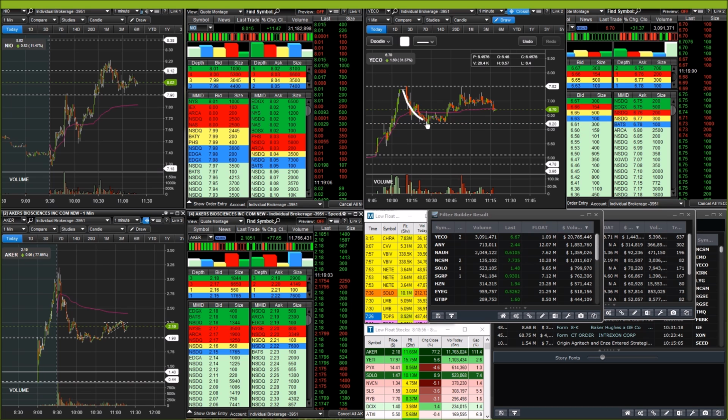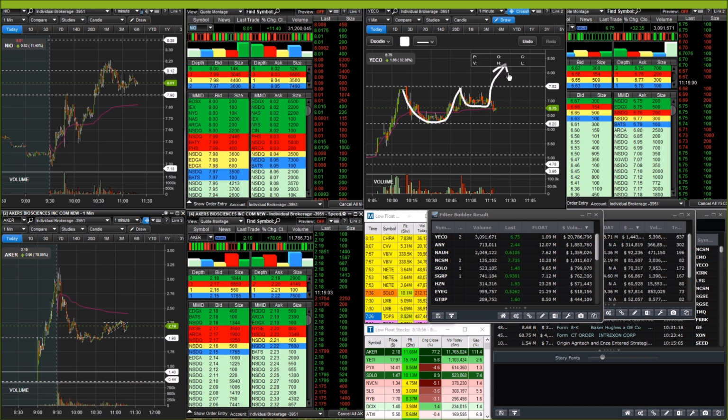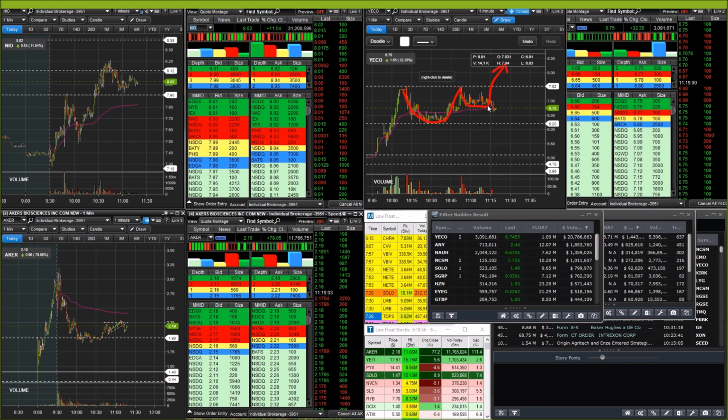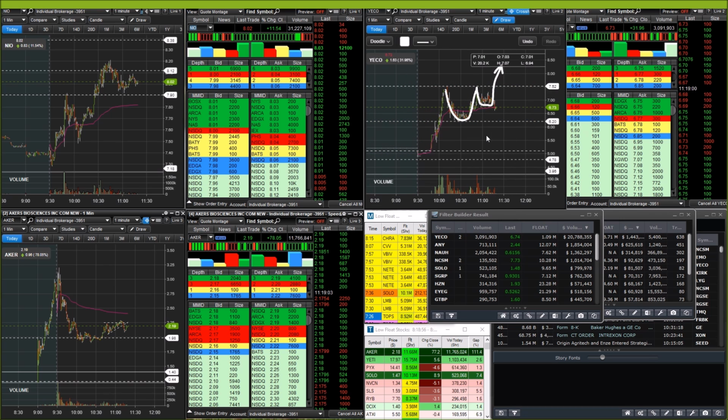So it did this, holds VWAP, and then breaks out. That's the ideal situation that would happen there. And right now it's breaking down under VWAP, no longer holding as support. So who knows what YECO will do.